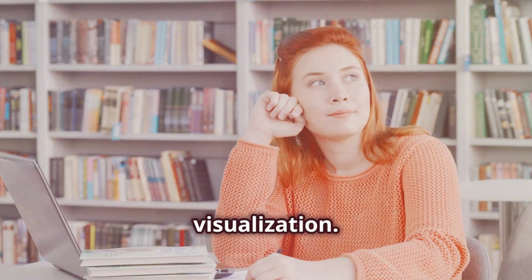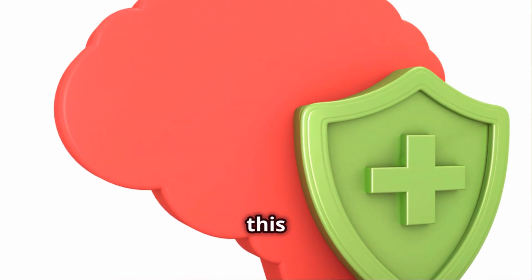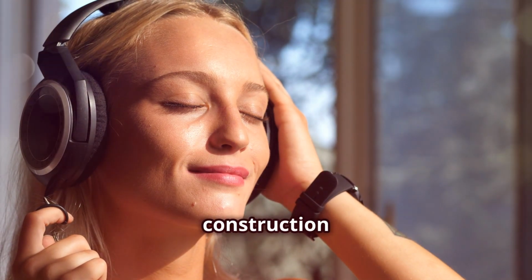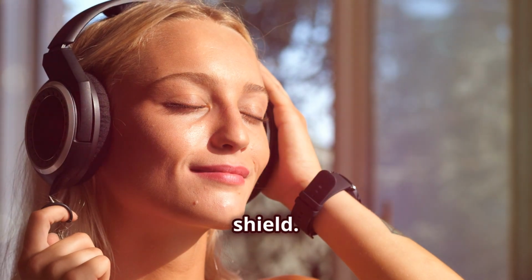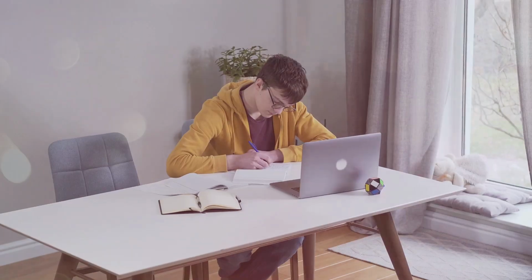Another technique I love is visualization. Picture this. You're in a crowded, noisy room, but you're surrounded by this invisible shield. All those distractions, the chatter, the traffic, the construction, it all just bounces harmlessly off your shield. You're in your own little world of focus and productivity. Sounds pretty awesome, right?